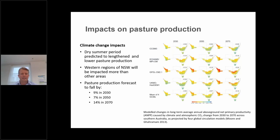So the western areas of New South Wales, if we're looking on this map, those are often the most red areas. What we're looking at here, this figure on the right, is a series of four models of future climate and the variation in how they might impact pasture production. And then if we look at the bottom line, that is the mean of those four models. So that's probably a consensus about where we might end up.